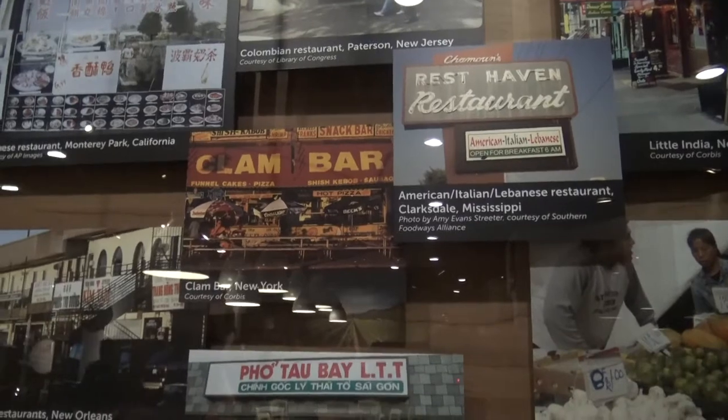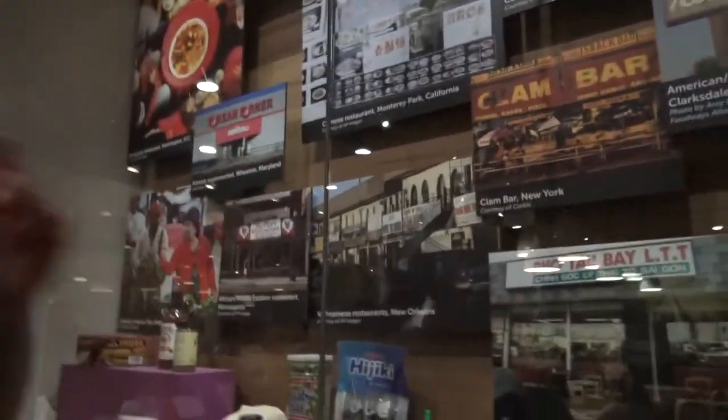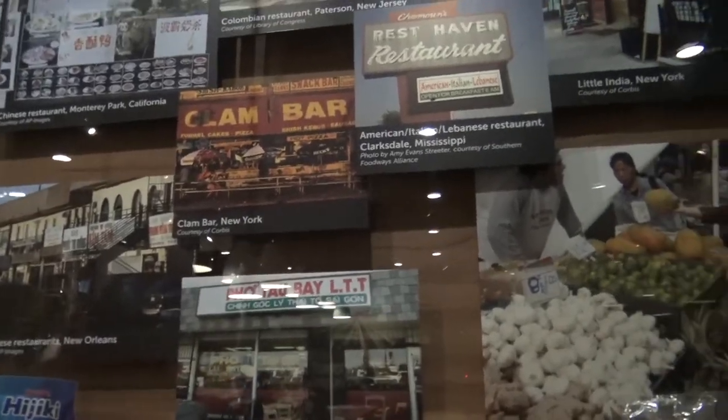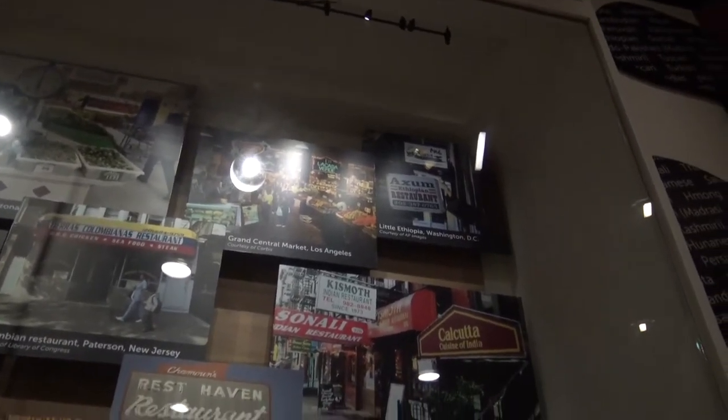That clam bar, you know what? It looks like it's on Surf Avenue. That looks like Coney Island. Ooh. That's the clam bar right next to Nathan's Famous Hot Dogs on Surf Avenue in Coney Island. Oh, that's pretty cool. Look, Washington D.C. has Ethiopia. It's awesome, I think.